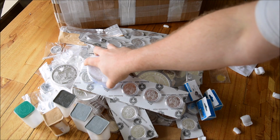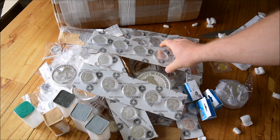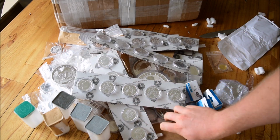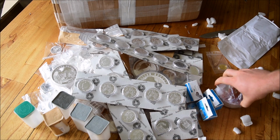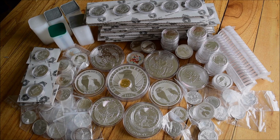So there we go, huge unboxing. That was very fun, lots of these leopards. So I'm going to arrange everything, get it all checked, make sure everything's there, and we can have a good old look through everything. So just sit back and I'll do all of the hard work, and then just like that. So absolutely fantastic fun unboxing all of that.